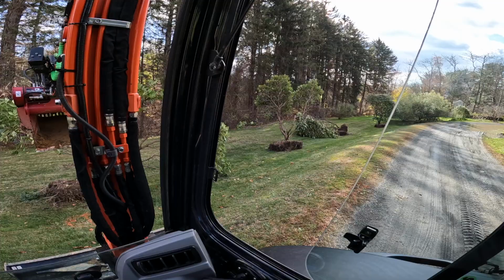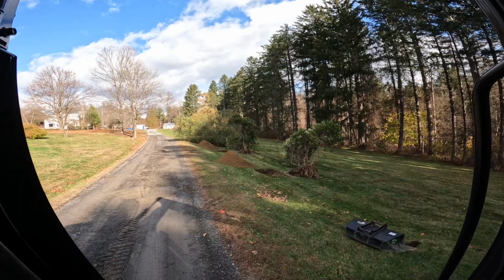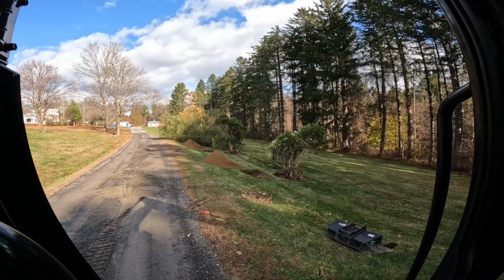The soil is very wet. And it is amazing what the Rotostar does to it. It's gonna make it really easy to do any shovel work. No rocks in there. So I'll check in with you guys in a minute.